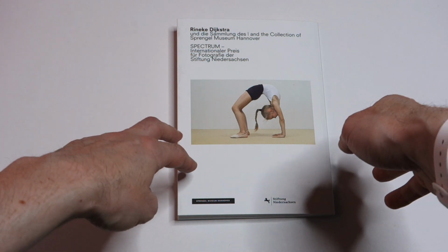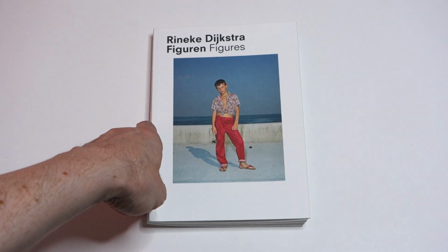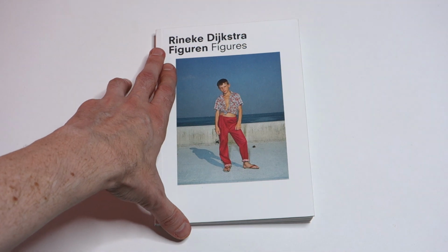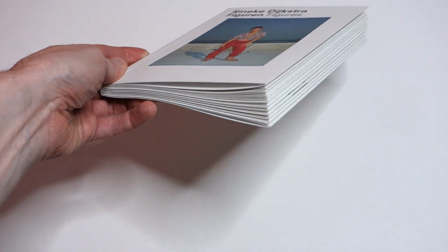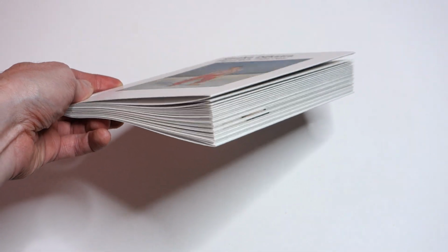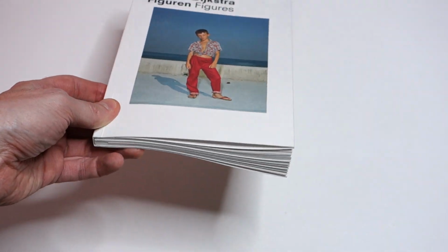Now you might be a little surprised, given how relatively small this is, that I would appreciate this. You can see the size of my hand. I don't have particularly large hands. But I think the form and the way they put this together by far surpasses anything I've seen in the other catalogs. I was disappointed by the SF MoMA catalog. I thought that was just incredibly weak and old-fashioned.